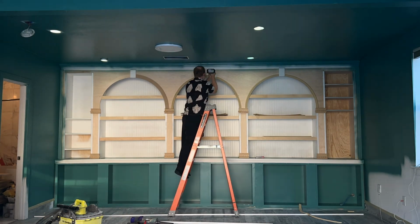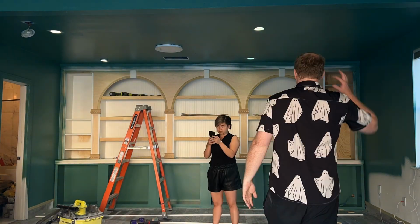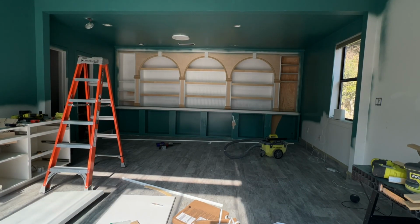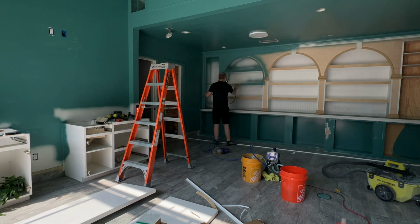Daniel went ahead and ordered some flexible trim work that finally got here, so we went about swapping the flat trim for a flexible one, which I actually think looks a lot better. And that's the last step before painting the cabinets.